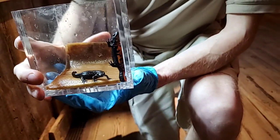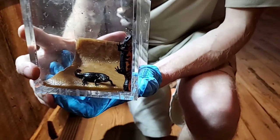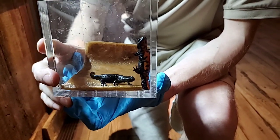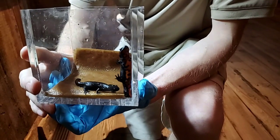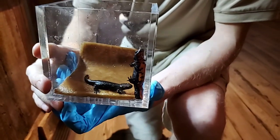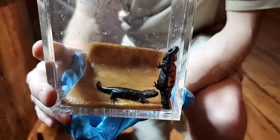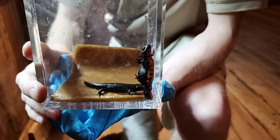How often do you feed all the different animals? So it depends. One of the big things with all reptiles and amphibians is temperature. If it's colder, we don't have to feed as much. If it's warmer, we have to feed a little bit more because they rely on their environment for their metabolism. Typically, we feed these guys 2 to 3 times a week. And because they're so small, it's not that much.